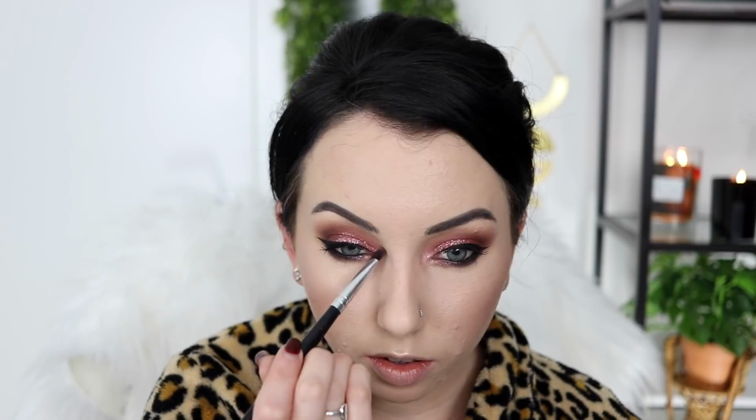I'm gonna go back in with the highlighting palette. Might mix Starlight and Skylight. There we go. Just to brighten it up a little. Ooh, yeah. These are one of my go-to lashes, the Eyelure 121s. This is why I was on Ulta in the first place. I ordered like 4 more of these.